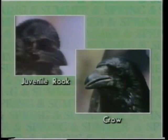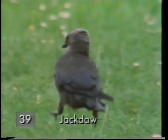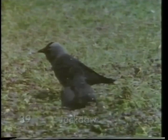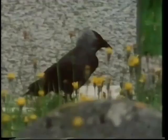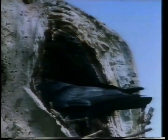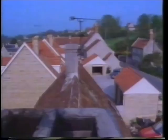The jackdaw is smaller and more compact than the rook. Both species can sometimes be seen together in flocks. The jackdaw, however, has a grey nape, relatively short bill and pale eye. It flies with quicker wing beats than a rook, and its calls are higher pitched. Jackdaws will nest in holes in trees, old buildings, and even chimneys if the fires are not in.